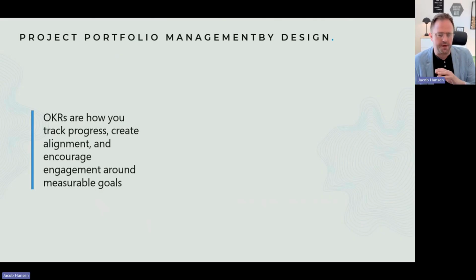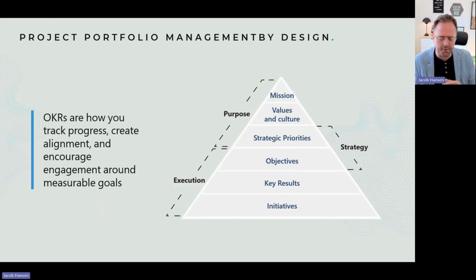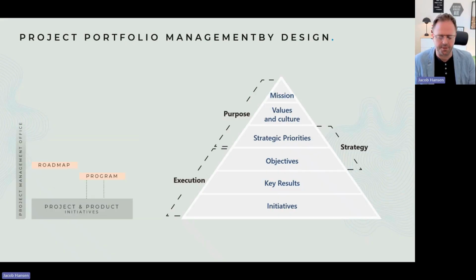Now, with the understanding of OKR, let's put OKR into the context of the project portfolio management office. Many of you have seen triangles like this, where we have some kind of purpose of the company, and we have an execution level. Again, we have the vision, mission, and some strategic priorities. We can drill them down all the way to objectives and key result initiatives. But that actually means for a portfolio management office, that could be somewhat difficult to understand.